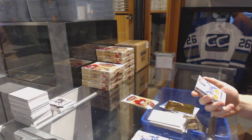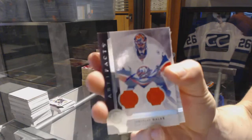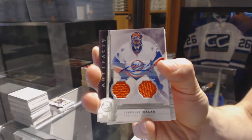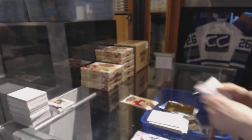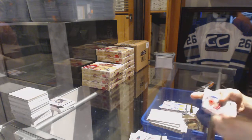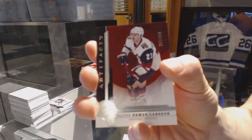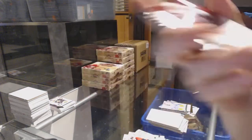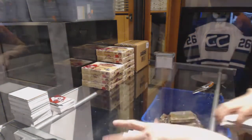We've got a dual jersey and autograph, numbered 67 of 75 for the New York Islanders, Yaroslav Halak. 67 of 75 for the Islanders, Yaro Halak. We've got a star number /499 for the Arizona Coyotes, Oliver Ekman-Larsson. Yeah, orms are just an insert, but they're thick and really cool.